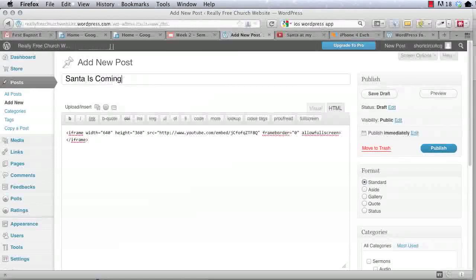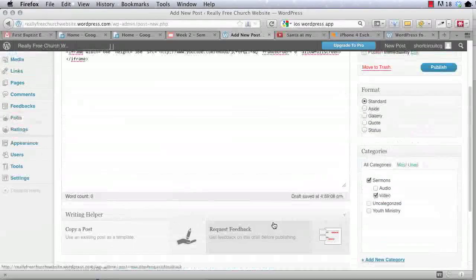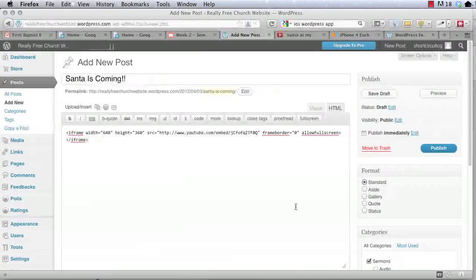is coming. And then we want to do one thing, and you want to add a category here. And this is the way you organize your site. You use categories. Right. And we can add new categories right here, but we've already got sermons set up. And we only want to do video. It's a subcategory. And let me scroll down here. I don't think there's anything else we need. All right, so this is how you organize your site. And we've got all that done.